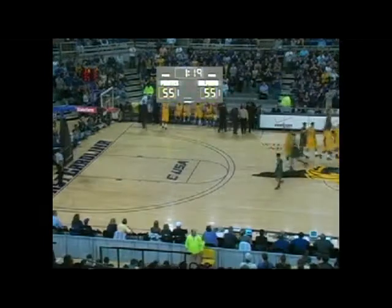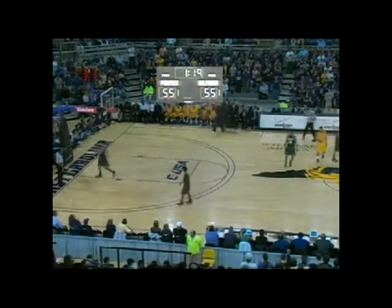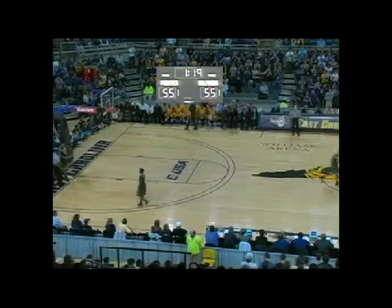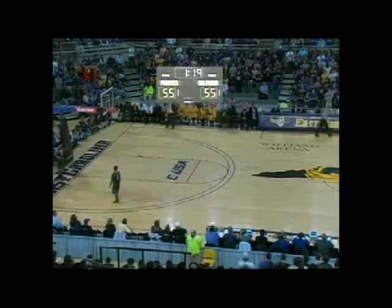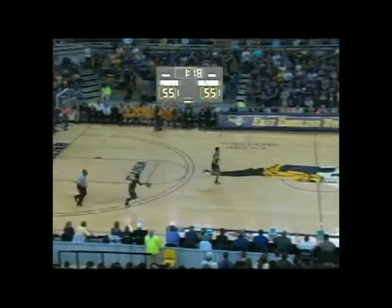Jontae Sherrod is complaining about something we've seen. It's a major difference as far as how to handle quick guards. East Carolina 55, Jacksonville 55, and 1:19 to play in the basketball game. The winner moves on in the CIT tournament. The loser goes home. Yeah, and I'll tell you, you've got to watch this basketball team again.